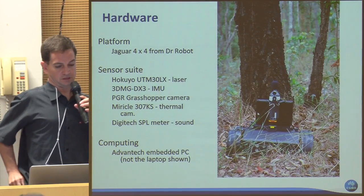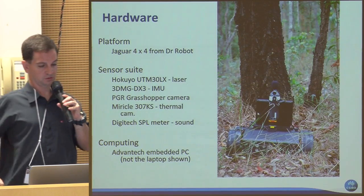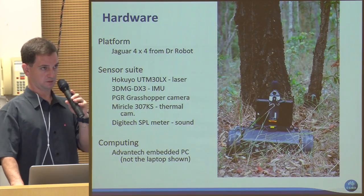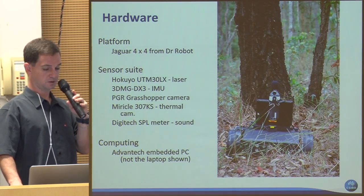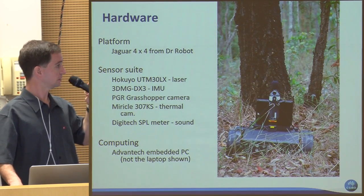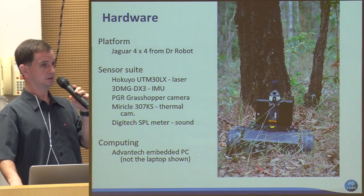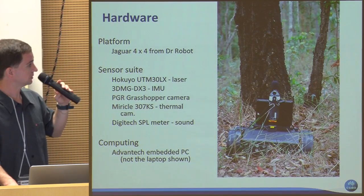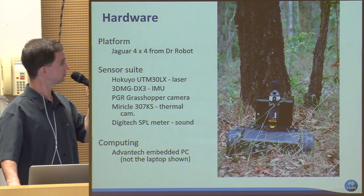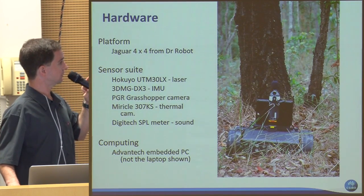Okay, so that's another platform there with Hokuyos and Grasshopper cameras. We developed, actually, my friend Payman wrote most of it, a Point Grey camera driver using ROS. And it's a very, very good package that's written, and I use it myself a lot.